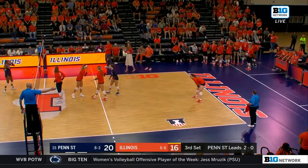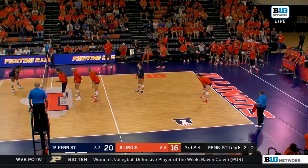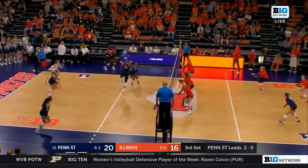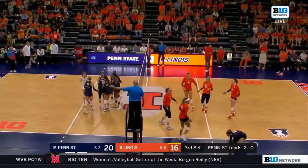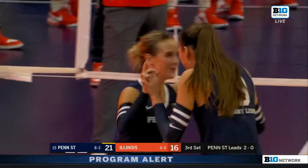Then Brooke Mosier back. Just like Pedraza, a brand new setter on this team, was recruited at that position, played outside and opposite last year. See those connections still building. Going off the block, the Nittany Lions have got 21.